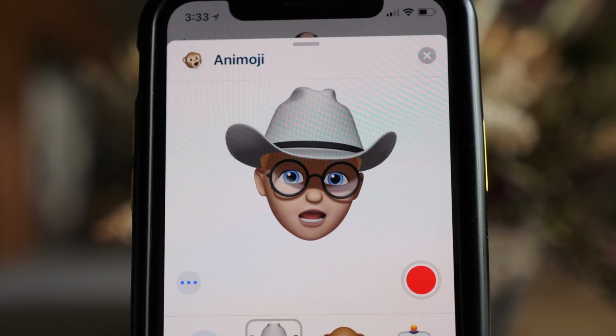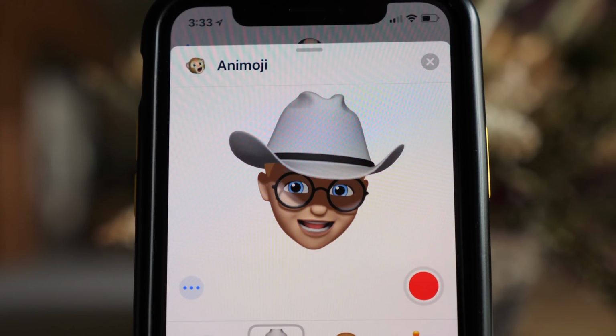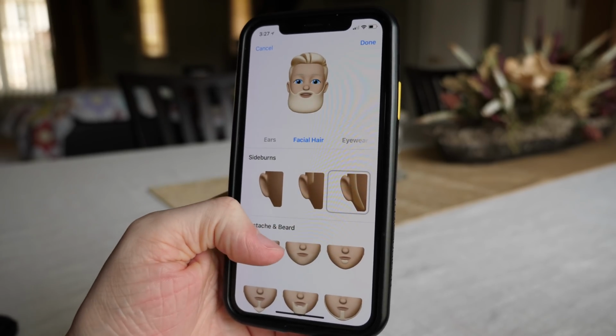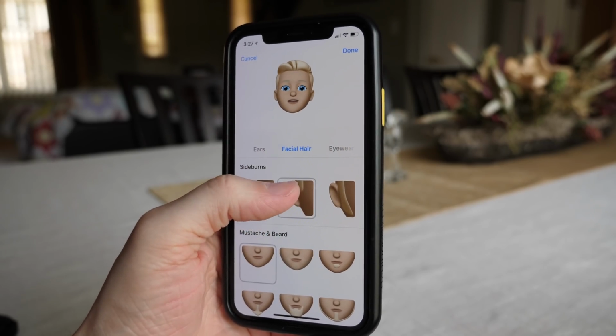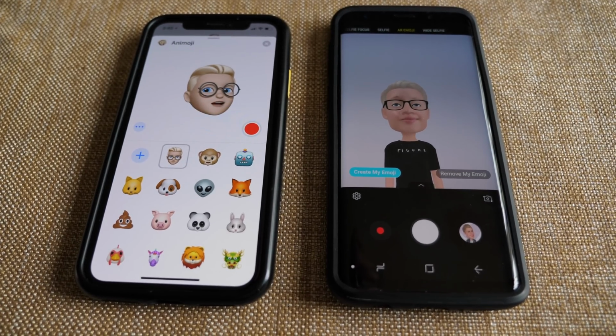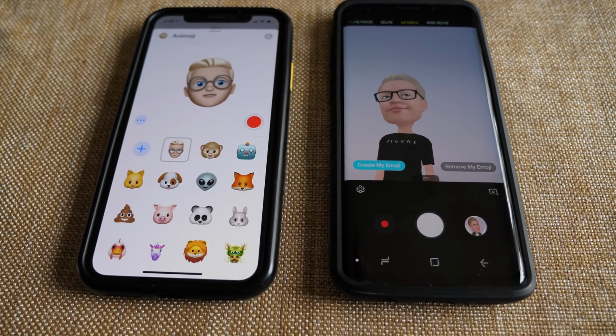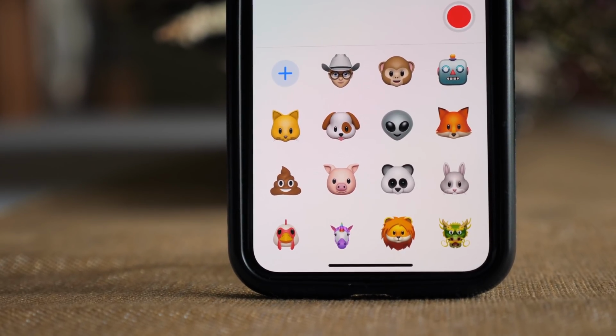What's going on, guys? This is Sam, and today I want to show you the new Memoji and Animoji features inside of iOS 12 because they're very interesting and Memoji are actually pretty cool. I'll do a little bit of comparison to Samsung's AR emoji just because they are very similar in what they try to accomplish. First off, I want to jump into the new Animojis very quickly.